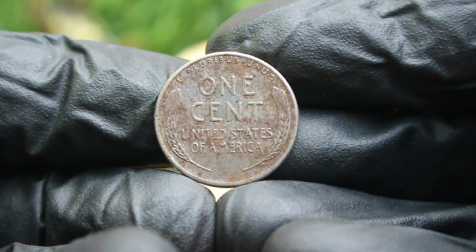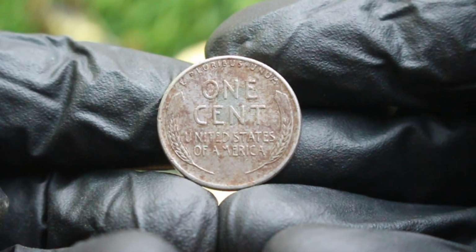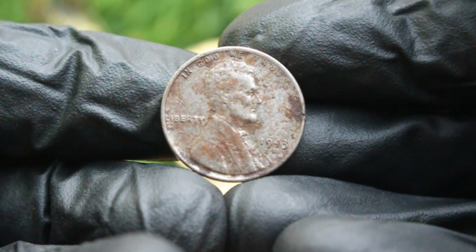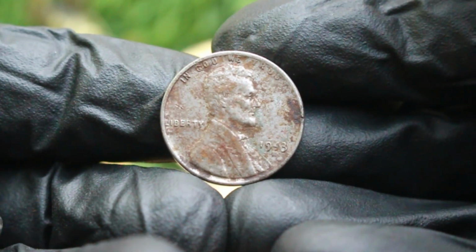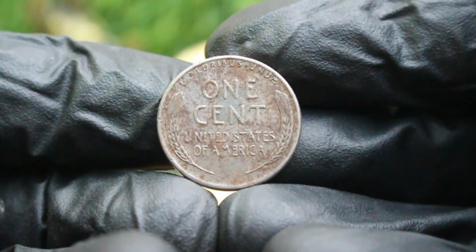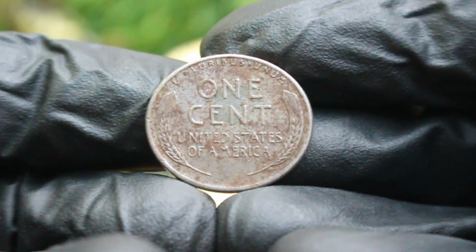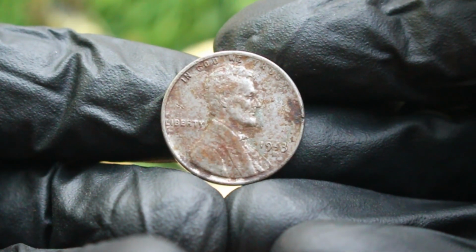Its value is grounded not only in its rarity and composition, but also in the remarkable historical context that makes it a unique piece in American coinage history. During World War II, the United States faced a critical shortage of copper, which was redirected towards the war effort for manufacturing ammunition and other military essentials. As a result, the U.S. Mint introduced the steel penny in 1943, a significant departure from the traditional copper composition that had defined the 1-cent coin for decades.